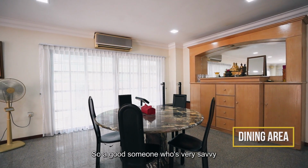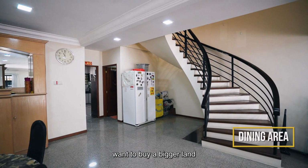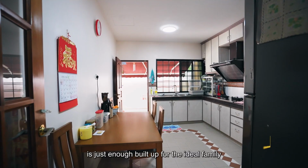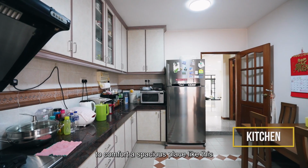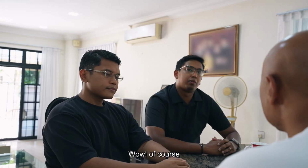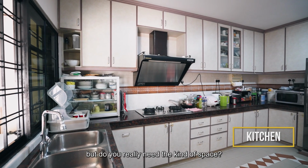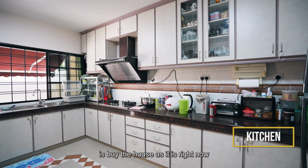So someone who's very savvy and wants to make the best of their investment wants to buy a bigger land with just enough built up for the ideal family to have an ideal home, the comfort, a spacious place like this. This land here is 3,040 square feet. Wow. Of course, you can even build up to about 6,000 square feet, but do you really need that kind of space?